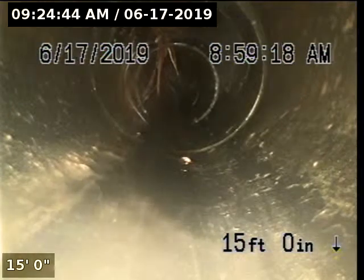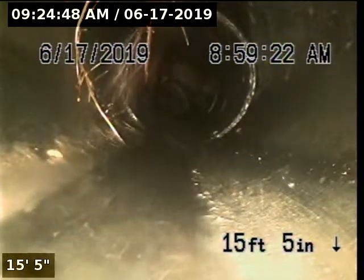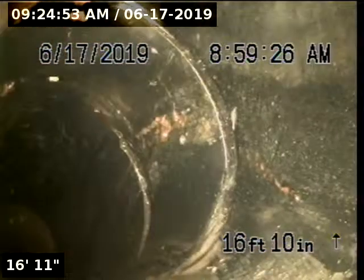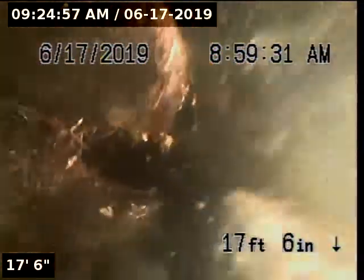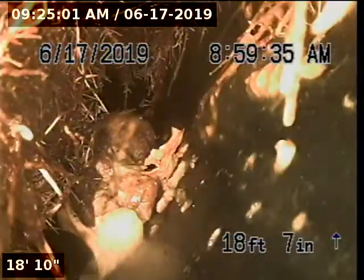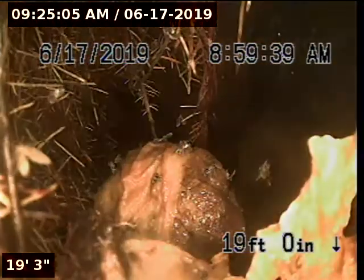You can see down here at 15 feet, we have a root growing in. It's a small one. Then at 17 feet, we have a pretty severe root intrusion. This is a root intrusion we cannot pass.